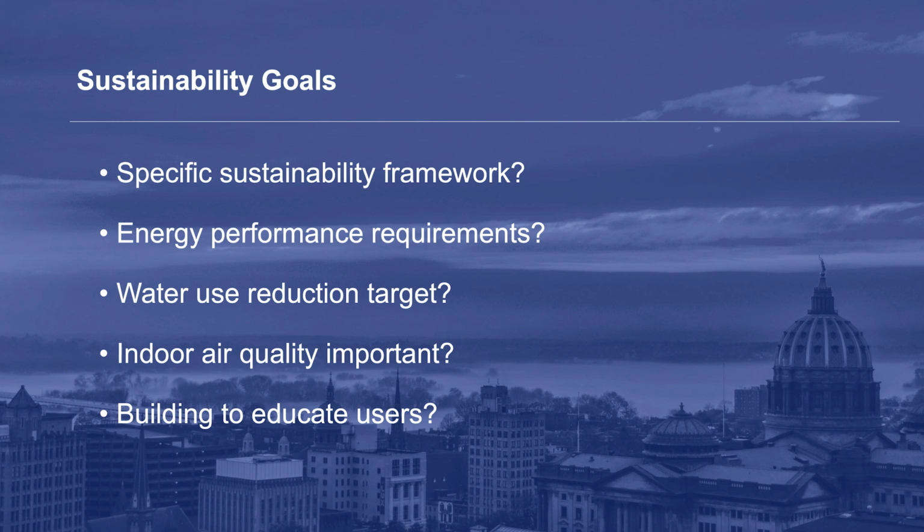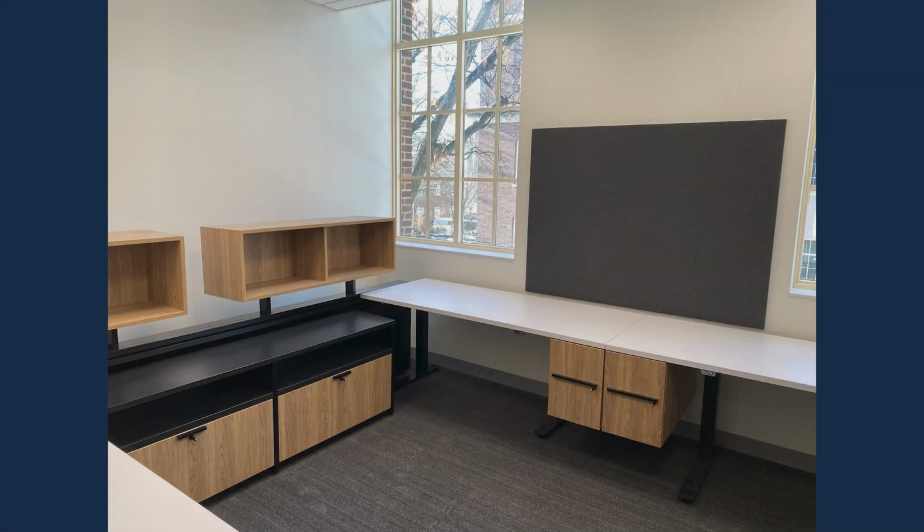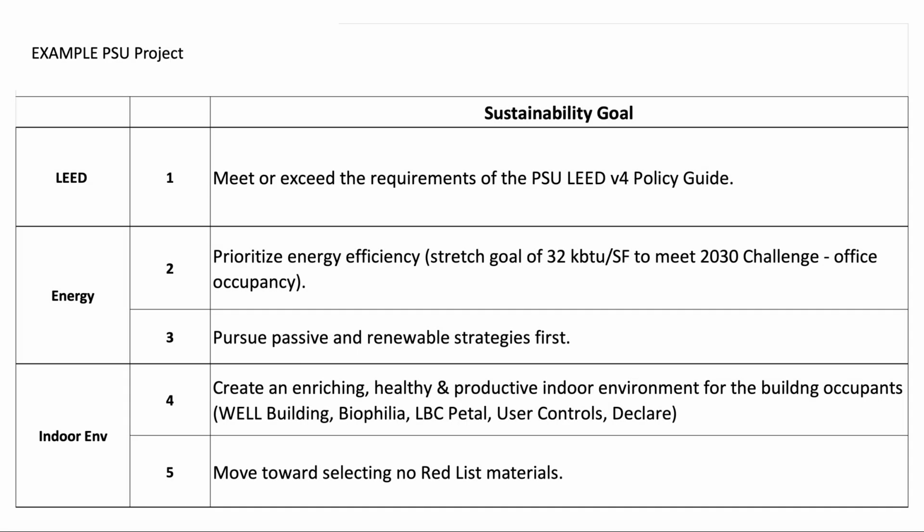Will the project be certified under any specific sustainability framework? LEED, Green Globes, Passive House, Living Building Challenge, or the WELL Building Standard? Any specific energy performance requirements? Is there a water use reduction target that is important to the owner? Indoor air quality importance? Does the project want to include an educational component for the users? These are just some examples of goal discussions. An example of written sustainability goals for a recent project at Penn State is shown here.